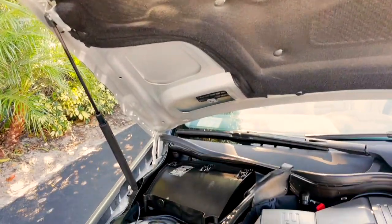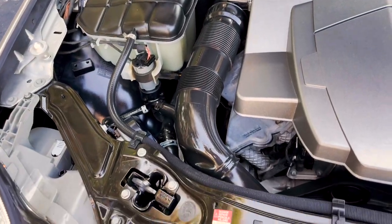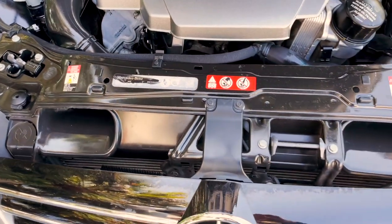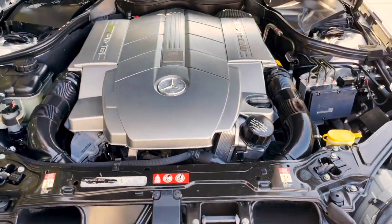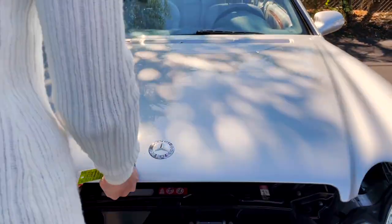Really great shape underneath here. Not a lot of wear, and it's crazy to think that this car was built in 2005 because it doesn't look like it. It doesn't have the typical wear you'd see on a 2005 car. It's in really great shape. Let's check out the interior.